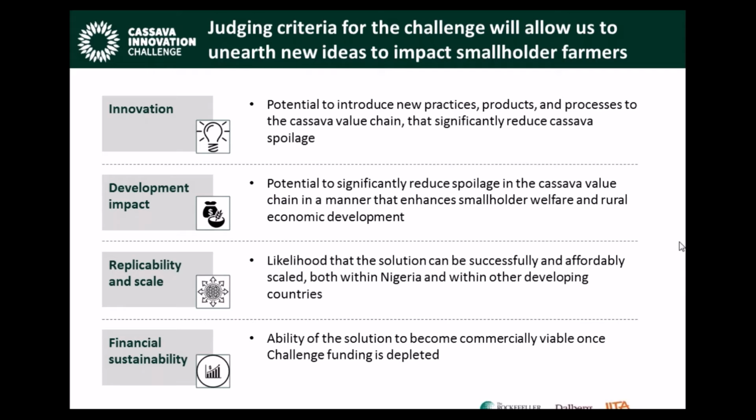Then finally, we're very interested in financial sustainability, so the ability of the solution to become perhaps commercially viable once the challenge funding is depleted. So we're really interested to understand how we might apply that funding during the year or 2 years after the grant, but also what happens after the funding ends.